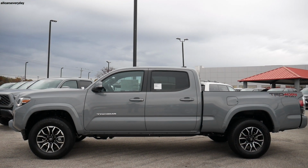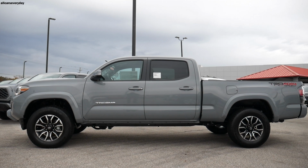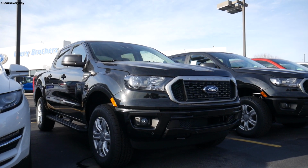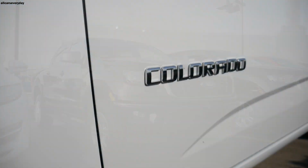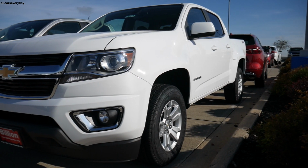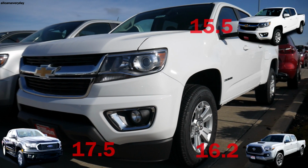In this category, the Toyota comes out ahead in ground clearance and does well in approach and departure, but is limited when it comes to hauling. The Ranger does better in towing and nearly matches it in off-roading capability. The Colorado is the loser here with the worst off-roading capability of the group and middling hauling. 9 for the Ranger, 8 for the Toyota, and 7.5 for the Colorado.